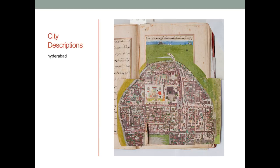He has given all varieties of subjects in this one, from court life to war to hunting also. Hunting only with the ladies. And here, a French ambassador is being received in the fort of Golconda. And the whole city map is there, in fact, if you can see. And the dresses, one dress I was being shown by dear Hirat on that day. Now I'm showing you this one.